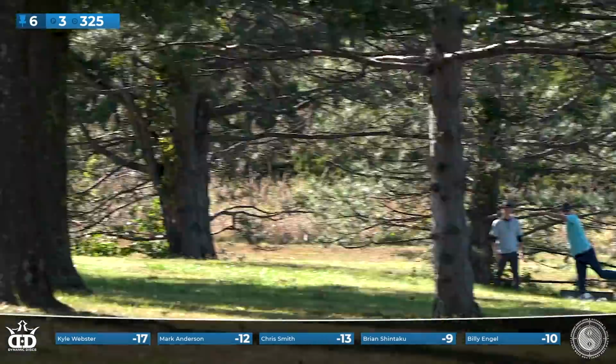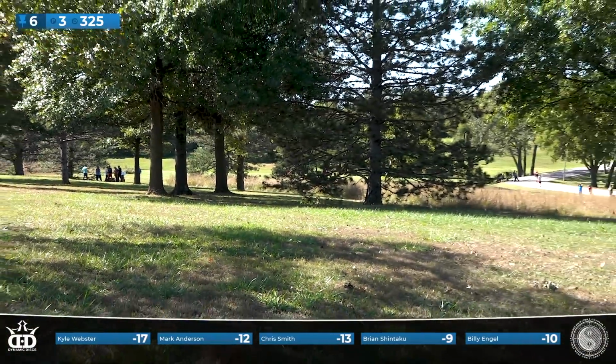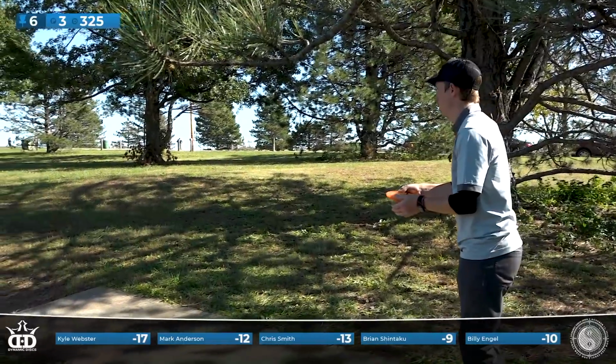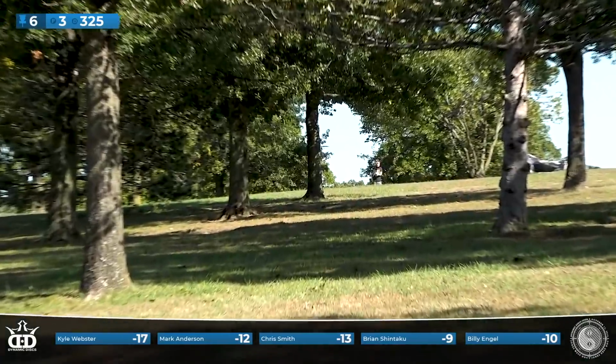It's a little low for Webster there. You see Mark Anderson taking that hyzer that we were talking about. Favorable kick. Not really in birdie position, but in easy par position. Being behind that cedar in the middle of the fairway is trouble.